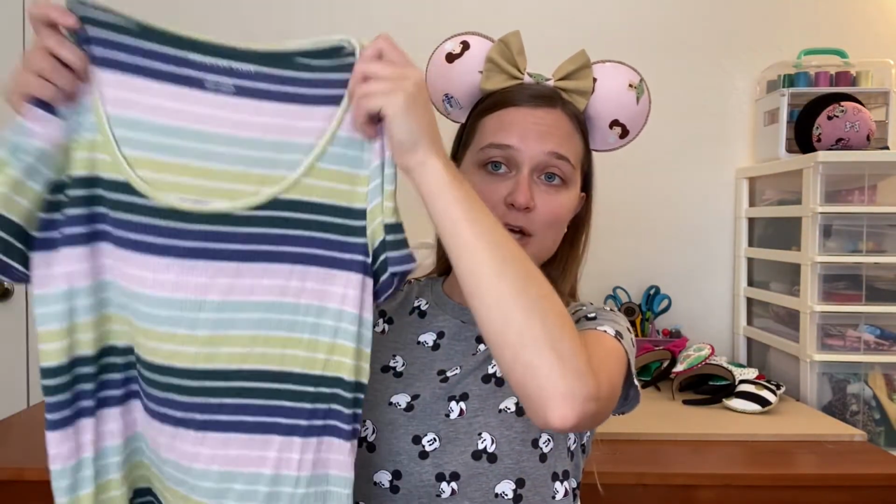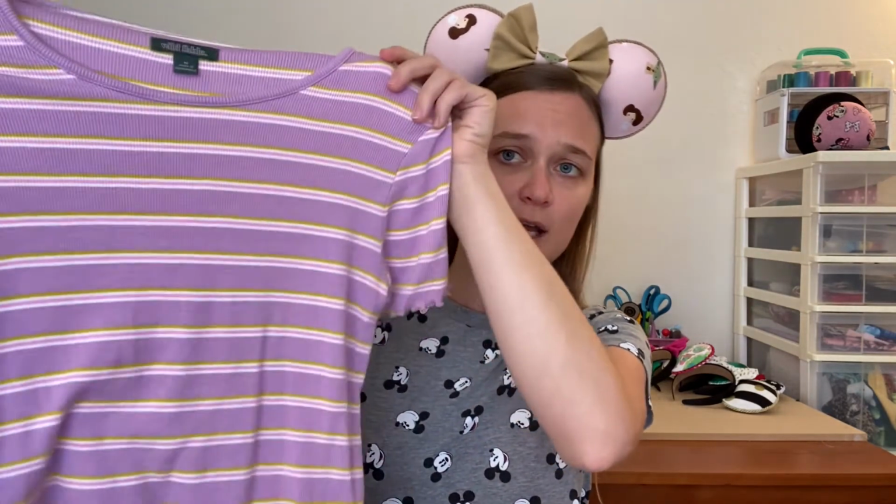I love that they're crop tops as well. I usually wear high-waisted shorts or jean shorts with them. This shirt I believe is also from Target. So you can find these shirts anywhere, just as long as it's a nice lightweight material. I love wearing these to the parks and I highly recommend these as well.